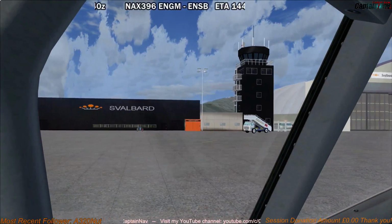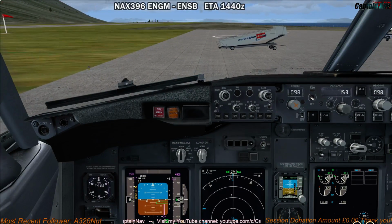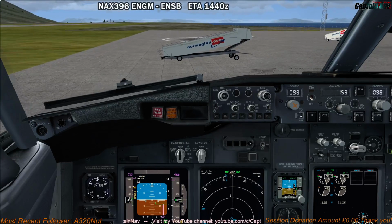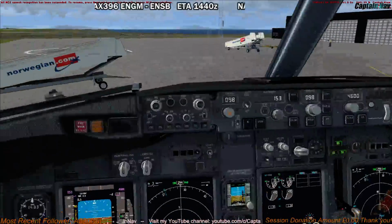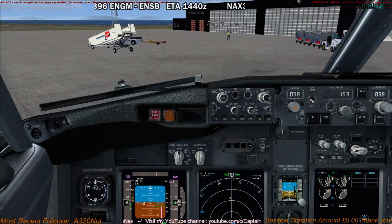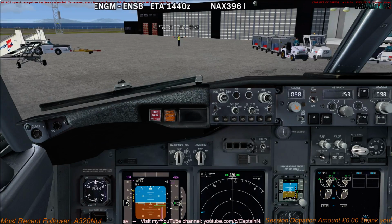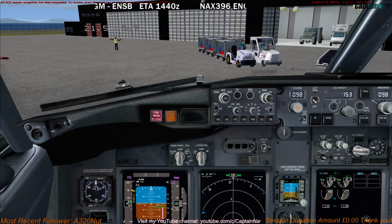Clear right. Clear left. Start APU. APU is already spinning. Cool. Where's our man? Oh, here he is. Whoa, whoa, whoa. Oh, it's gonna be a rubbish parking. Well, I was not expecting the line to be... No, no, no, no.